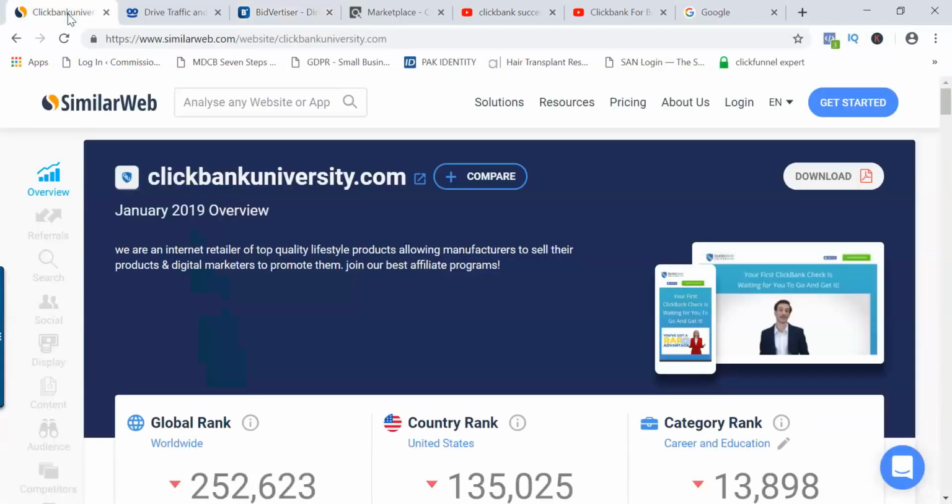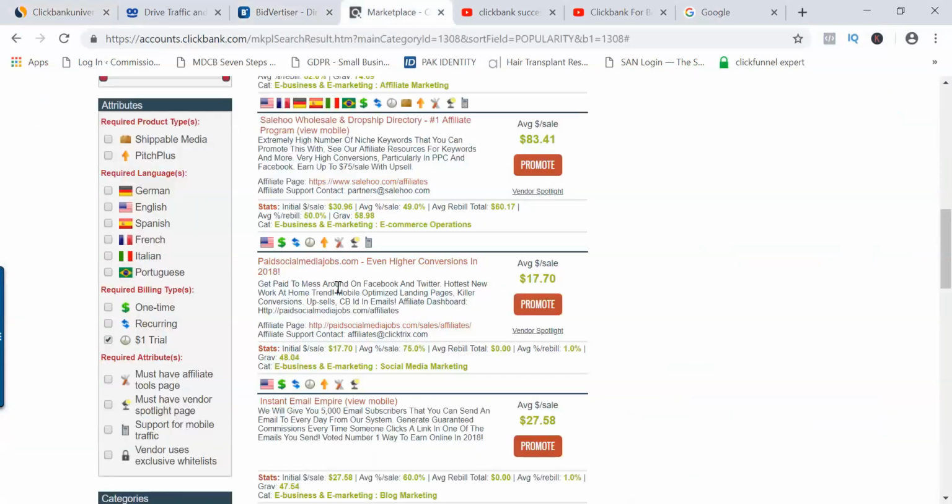Now for this you don't need a website. Basically you don't need a website. You could just go to Clickbank, take the product, click the promote button, get the link and start promoting it. But I recommend that you don't just do direct linking, you drive traffic to a landing page. Very, very important. You drive traffic to a landing page because you want to build a list.